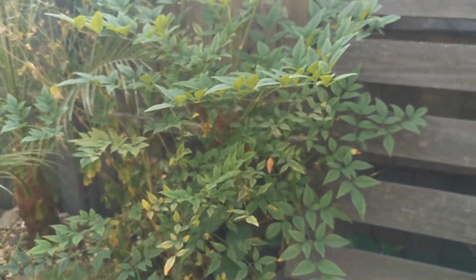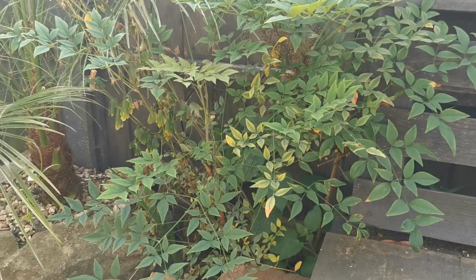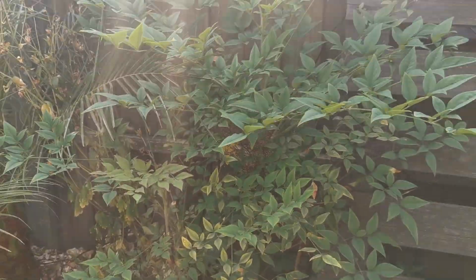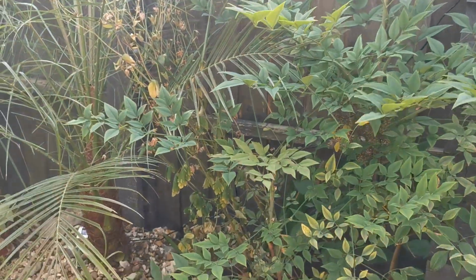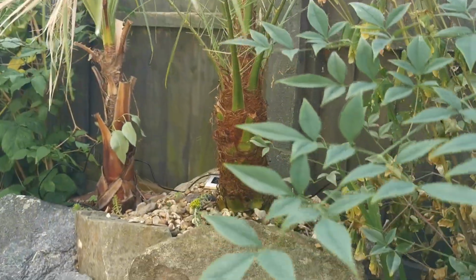Next to that, we've got the Nandina. This was a cutting I've placed over in this area, and it seems to have done really, really well. Again, evergreen as well, so a nice backbone on this back edge here. Just into here, common columbine dying off now, to be expected though after it's gone into flower. I'll come down to the light.